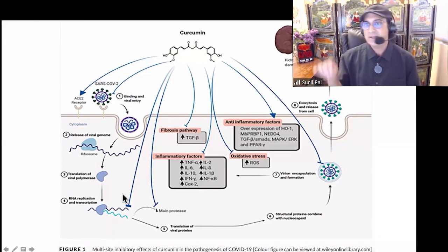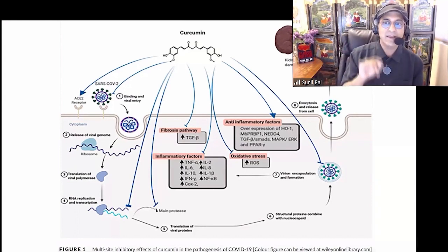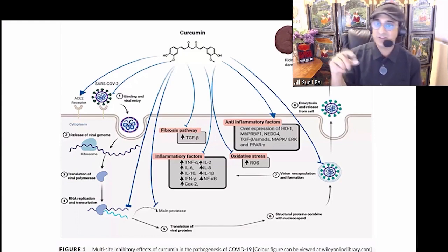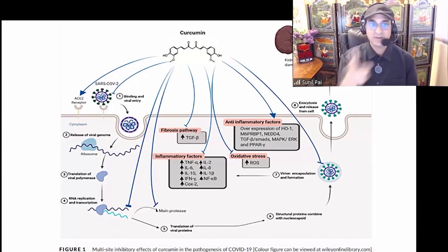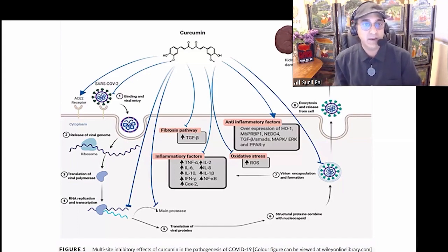Now, I'm not telling people to take curcumin and not get the vaccine. Don't get me wrong there. You should be getting vaccinated. However, we're looking at whether we can still lower effects, because there's still a small subset of people who are vaccinated and still get sick. Remember, variants can still change, and the efficacy of the patient's immune system can vary in terms of how much antibody response they will get.